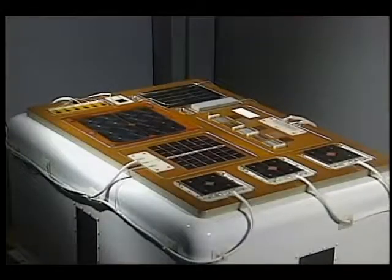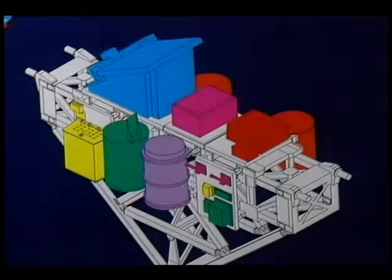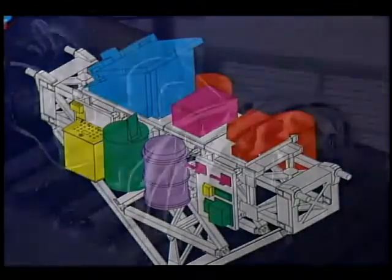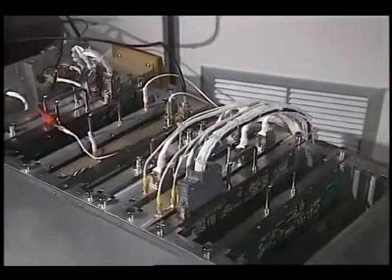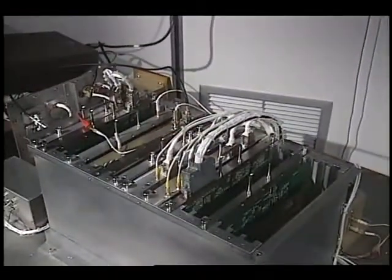The SAMPIE payload consists of an electronics enclosure with an experiment plate fixed to the top surface. It will be mounted directly to the top of a Hitchhiker M carrier. The instruments and electronics that run the experiment and record data are located inside the enclosure.